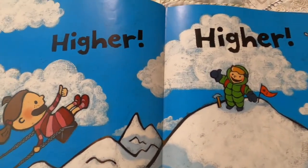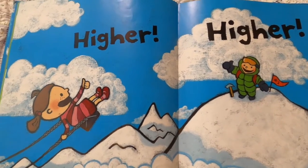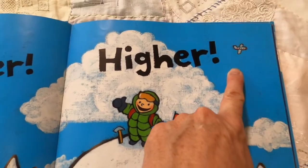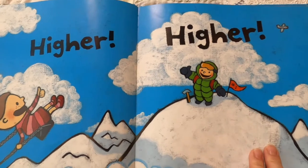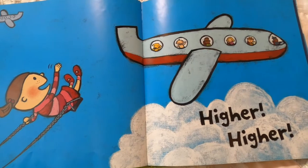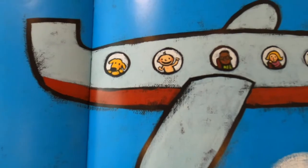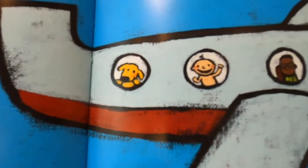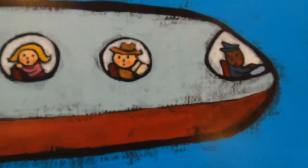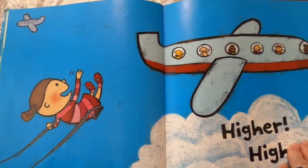Higher! Higher! Oh my goodness, she is so high that she is at the top of a mountain. And look, her friend is there too. Oh, and there's an airplane. So that is high. Do you think she can get any higher? Let's find out. Higher! Higher! Whee! Now the people in the airplane are like, hmm? But there's a dog in there, and a baby, and a person, and a person, and a person, and a pilot. And she's waving. All right, how high can she go next?